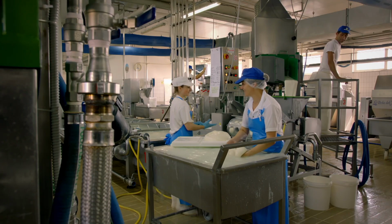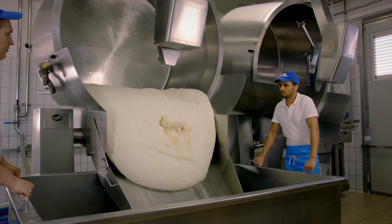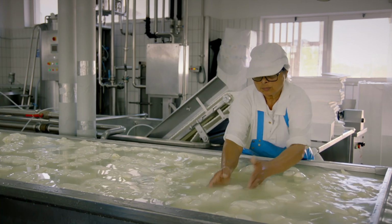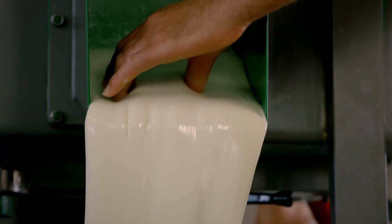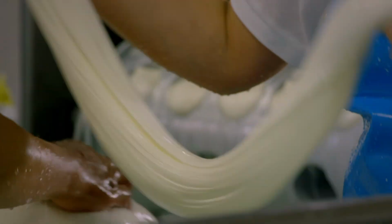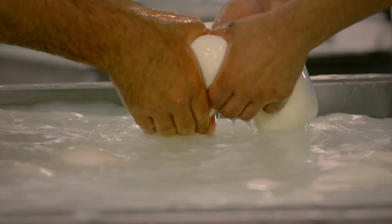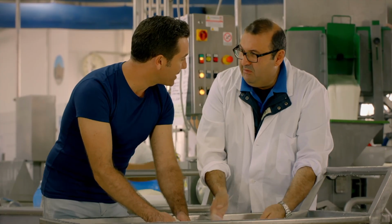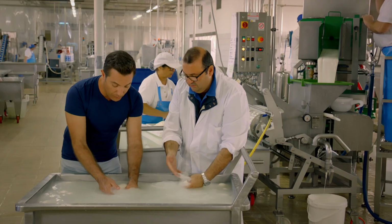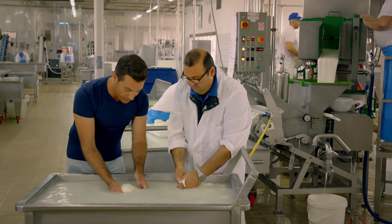The milk is then taken into the creamery and heated, and then curdled using enzymes to separate into curds and whey. The curd is placed in boiling water, where it melts into the malleable mixture that we know as mozzarella. And they still use the traditional mozzare technique to finish making the cheese. I asked if they make mozzarella every day, and Pasquale said, well, if the buffalo does milk every day, then we have to do the mozzarella every day.